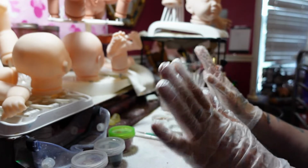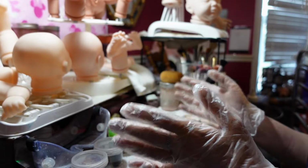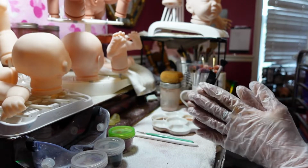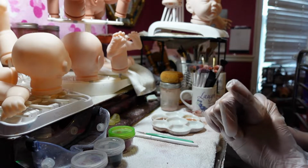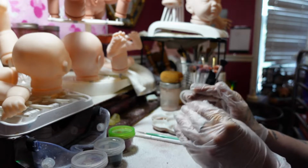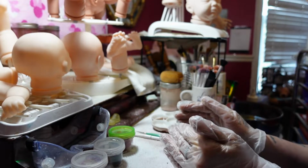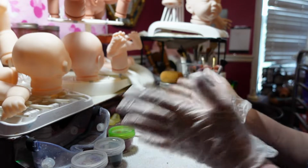Well, what I like about Heatset is you have as much time, and if you make a mistake, you can take it right back off there and try again as long as you haven't baked it. With air dry, you only have a few minutes to get it on there because it just dries with the air. And if you mess up, I like to have the more time.